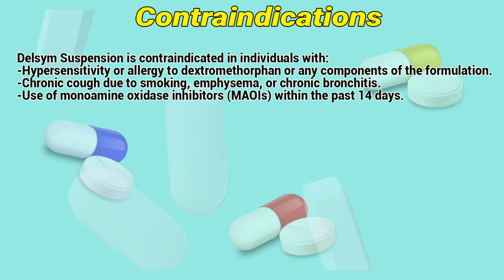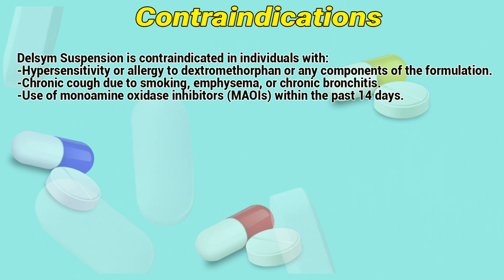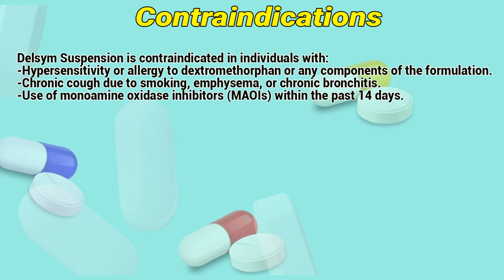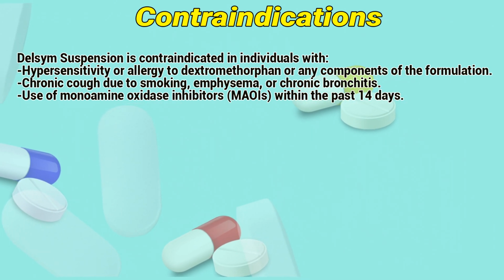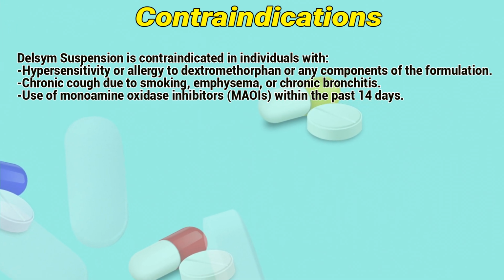Contraindications: Delsym suspension is contraindicated in individuals with hypersensitivity or allergy to dextromethorphan or any components of the formulation, chronic cough due to smoking, emphysema, or chronic bronchitis, and use of monoamine oxidase inhibitors within the past 14 days.